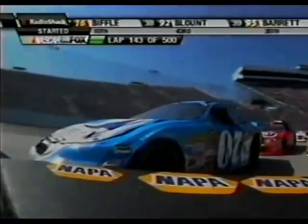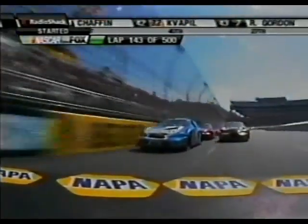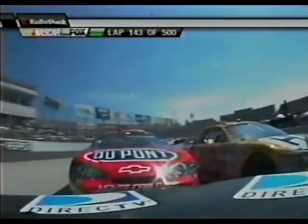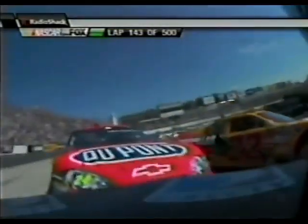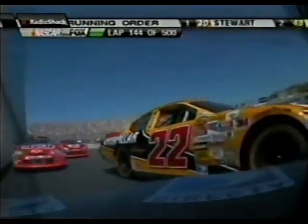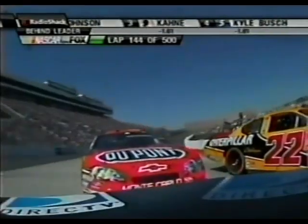Riding with Michael Waltrip in the 55 car right now. Michael in the 31st position. 1 lap down, which we've got about 5 or 6 cars that are 1 lap down, racing for that free pass to get back on the lead lap. Right now, Mark Martin in the 6th looks to be a shoe-in for that. Now, Mark had a lot of damage from that first turn accident on the 2nd lap there. I think they've worked on it, got a little bit better.